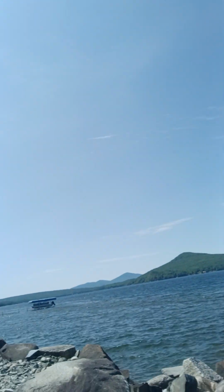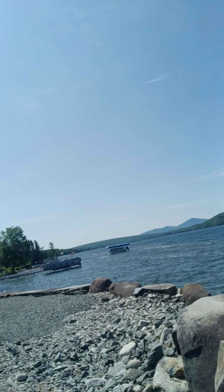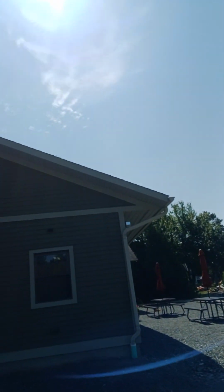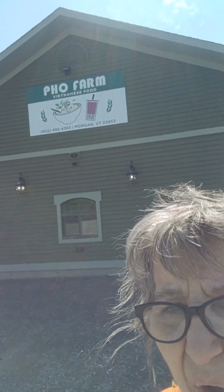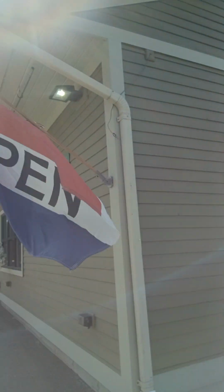So anyway, this is the beautiful little restaurant right here on the water. You see she has the tables, and this is the name of it right here. It's called Pho Farm. I don't know, I'm guessing it means flower, and this is the reason I'm taking a couple of clues. I might be completely wrong, but there's flowers out here.